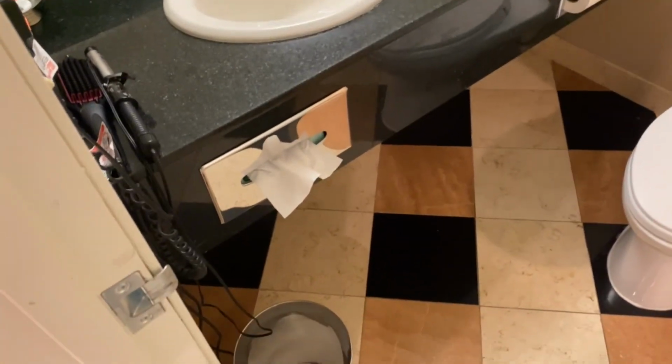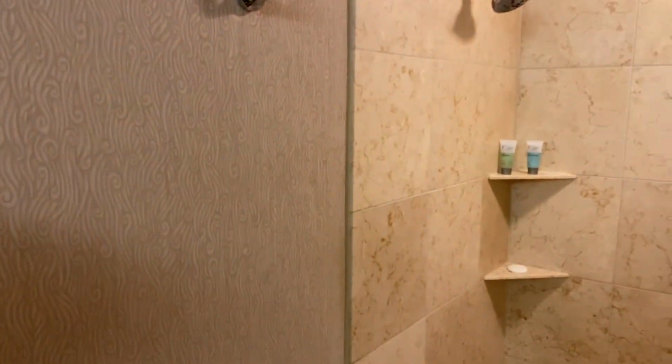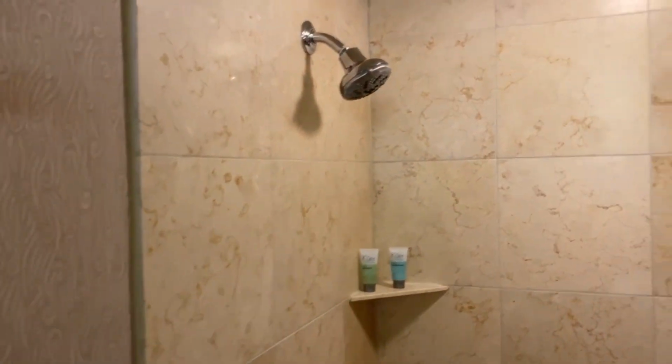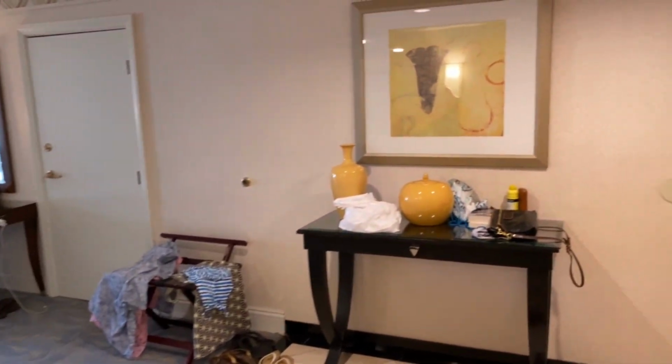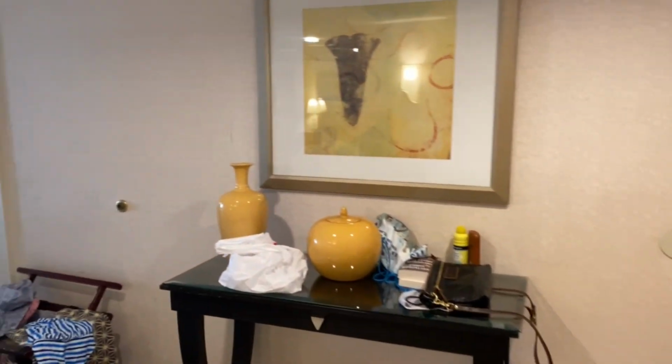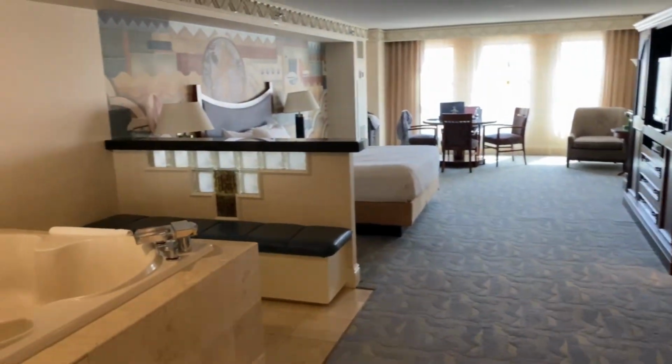Single sink. You've got your blow dryer right there. Big mirror. Lots of towels. They've been doing good with the towels. Regular shower. Regular tub. Water pressure is good. We are only on the 5th floor, so you would hope so. Out here, you've got a nice little spot to put your stuff down.